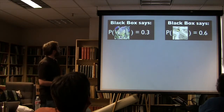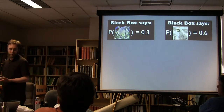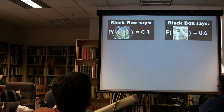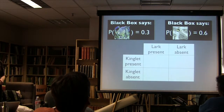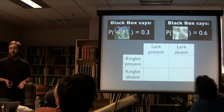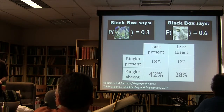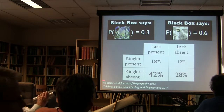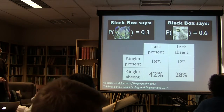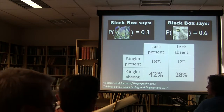A little bit more concretely, we could have a situation where one of these black box models says there's a 30% chance of seeing a kinglet, another black box model says there's a 60% chance of seeing a lark, and then if we ask what's the probability of seeing both, it can't answer that question by itself. If we're willing to make the assumption that species are independent of one another after considering climate, as these two recent papers suggested, then you can put in numbers for this, but they won't necessarily be accurate.